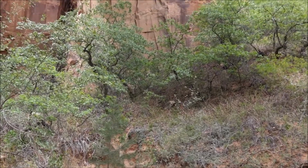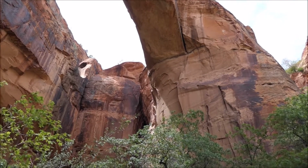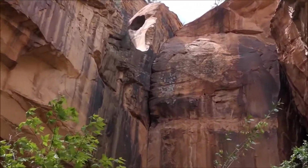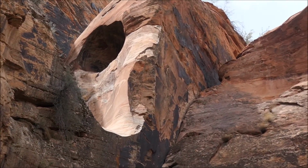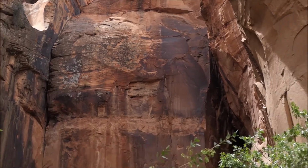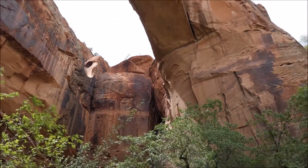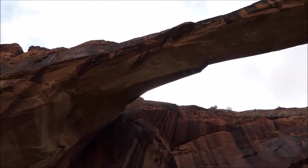And as I go up, we're right under it. And if you can see over there, that's again the little spout where all the water comes out that formed this arch, because it's just a little basin here where the arch is after that spout. So anyway, up and over.